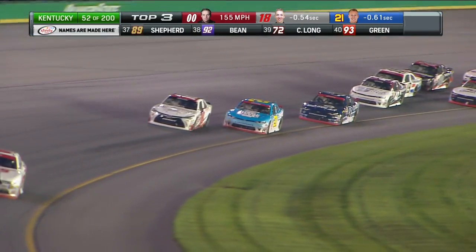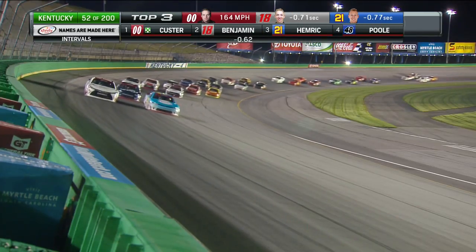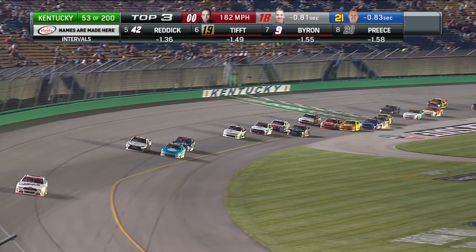That could have been a lot bigger, DJ. Yeah, it sure could have. And we knew these restarts were going to be something. That groove down into turn 1 is very narrow. And we know the outside guys, and when you make it 3 wide there, things can get pretty dicey.